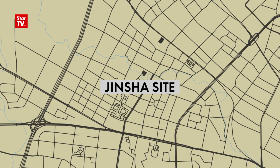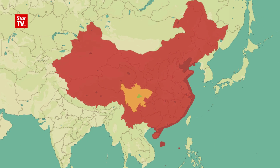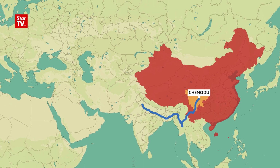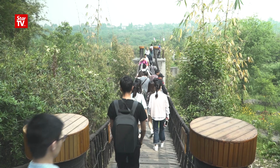Archaeological findings from the Jingsha site in the city prove that Chengdu has been a highly developed urban settlement for more than 3 millennia. It is hailed as one of the earliest cities in China and the starting point for the Southern Silk Road, and has been a major hub in central China for trade, transportation, tourism, and more for thousands of years.